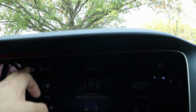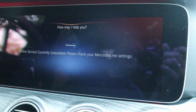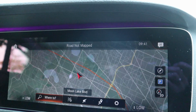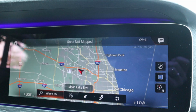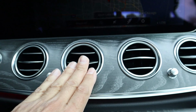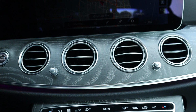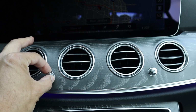You can connect your phone to it. Mercedes has the ability to either use the navigation that's built in, like in this particular one, or you can use your Apple CarPlay or Android Auto. What else? I think that these are a lot nicer, even though they're still the round vents, but they're not as exposed, and it looks a little bit more elegant, a little bit more classy than on some of the other cars that I wasn't too big of a fan of. This is how you turn those vents on or off.